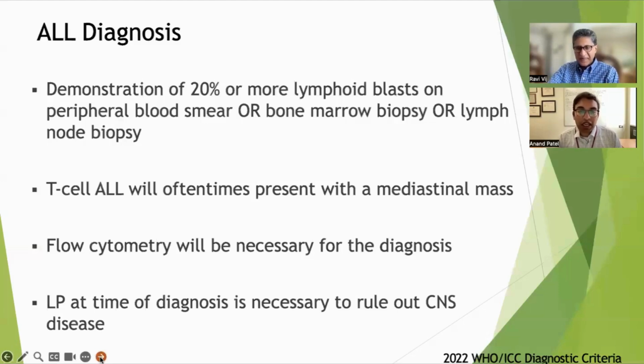Now, typically, the diagnosis is confirmed by performing a biopsy, and that could be either a bone marrow biopsy, or if there is an enlarged lymph node, possibly a lymph node biopsy. There are some occasions where the diagnosis can be highly suspected or even confirmed based on studies from the blood alone, if there is a high enough number of leukemia cells present in the blood.